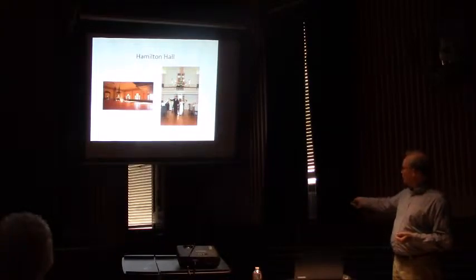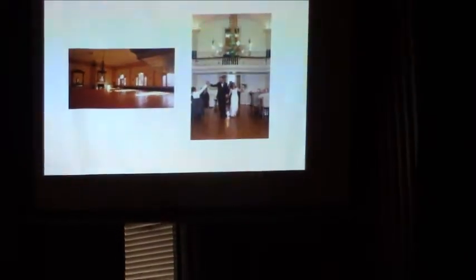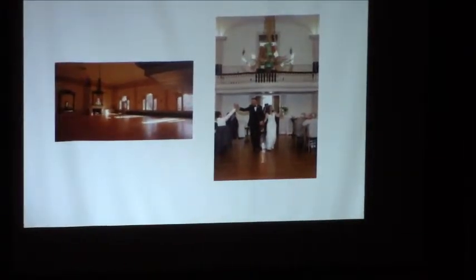Here are pictures of the interior, okay? This is where the band would play. It would have had a big chandelier right in the middle of the room. Steel springs, still used for parties, okay?